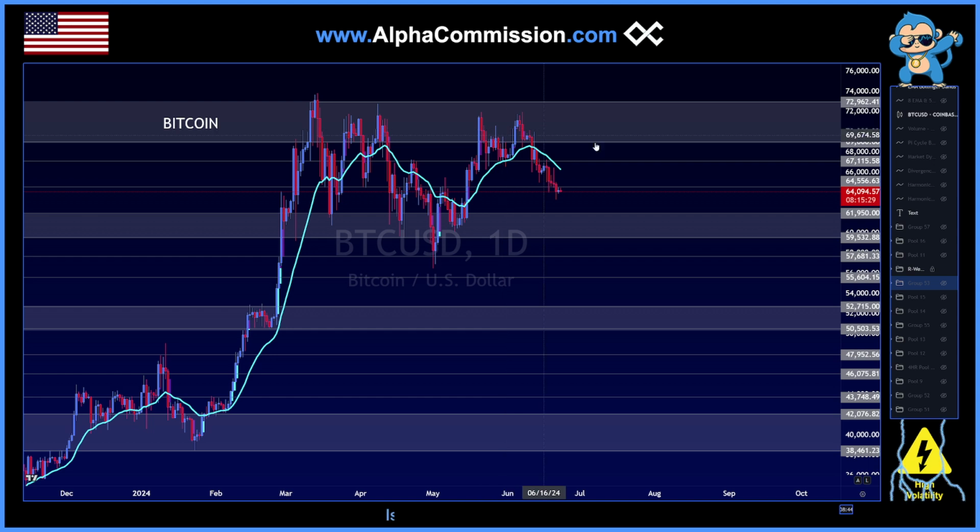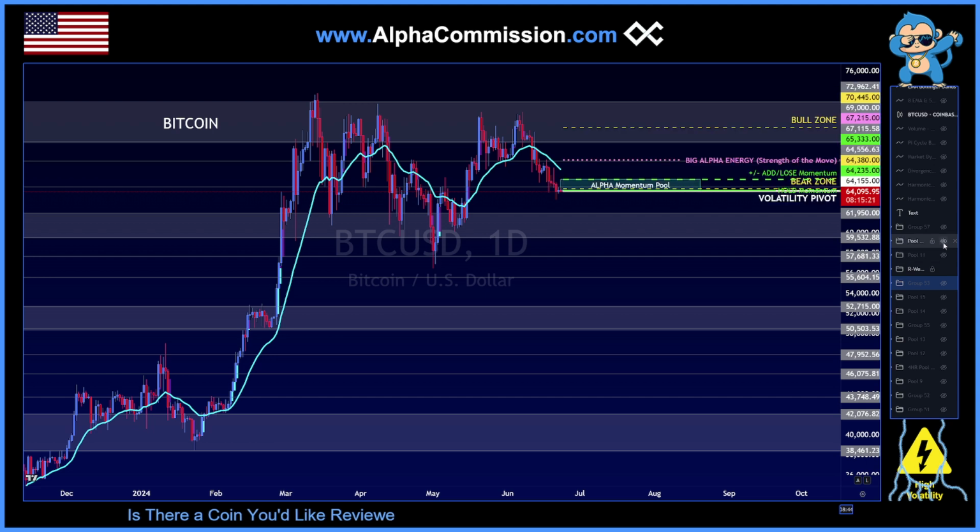But of course, I do give more statistically relevant numbers when we look at my momentum pools. So let's just go ahead and throw on a new momentum pool there, guys. Because we were dwindling down, you can see that all of our key levels have reset, and now we have the volatility pivot somewhere around 64,155, which is a good thing. It means if we start putting in a bottoming structure in this area, we could more easily flip that volatility pivot rather than when it was up here right near the 70s.